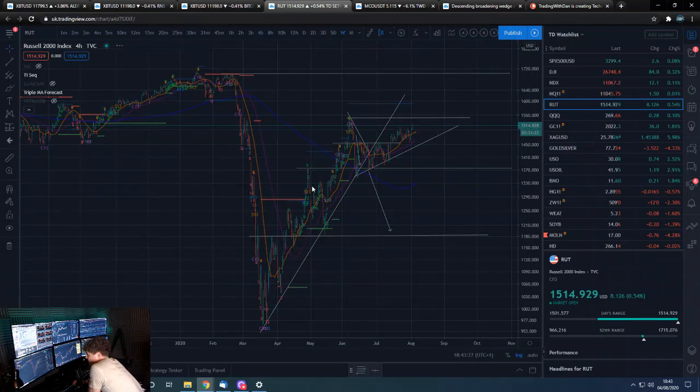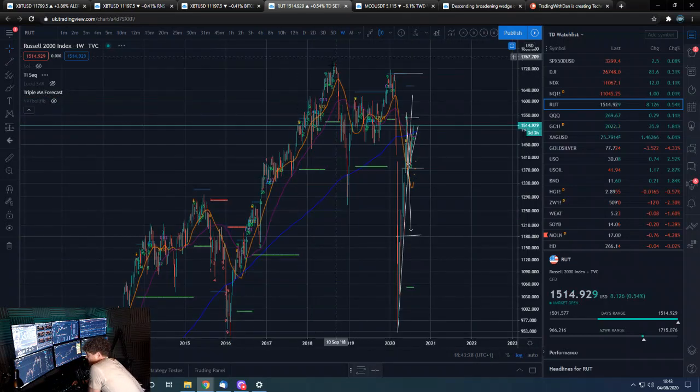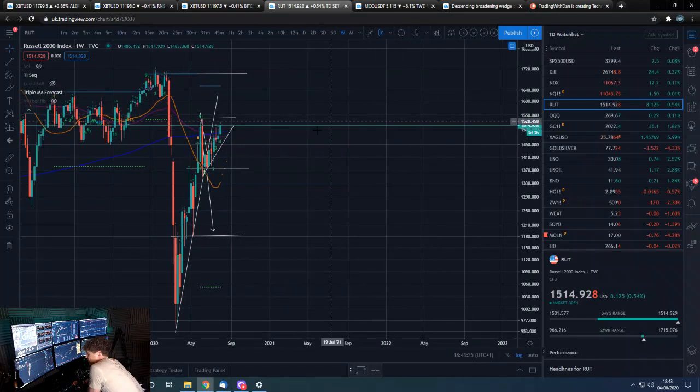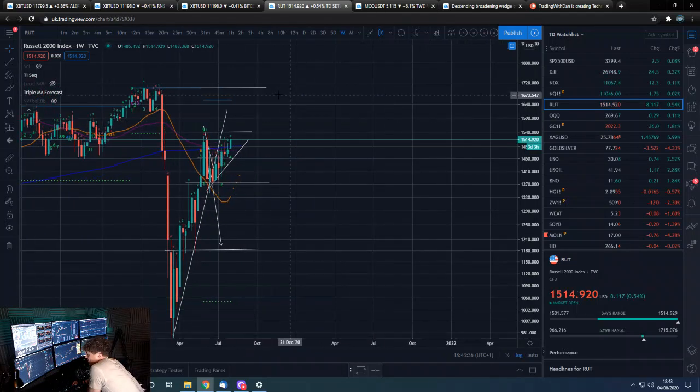If we go to the weekly, you can see that the Russell was higher than this before. But yeah, this is the most recent high, even though it's not necessarily that recent. But prior to this fall down, it was the most recent.